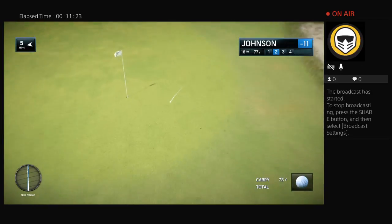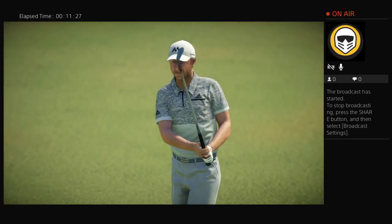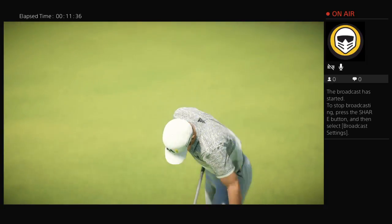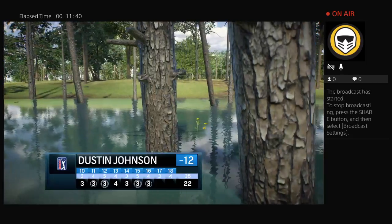Good-looking shot right here. Regarded as a very accurate player, that shot says it all. Just needs to keep it steady here over the putt. Continues to amaze. Yet another birdie, and what a day it's been.